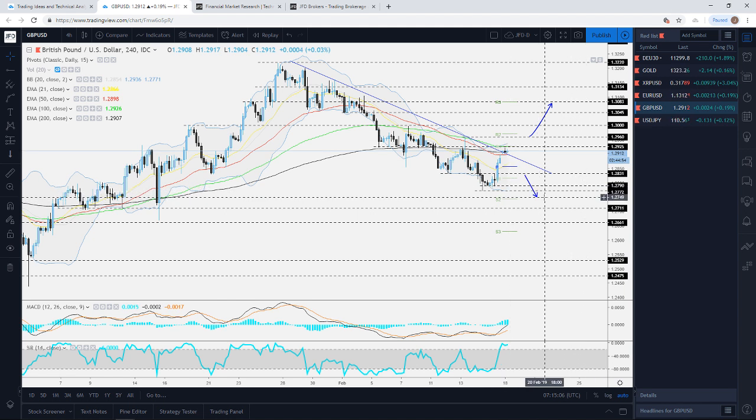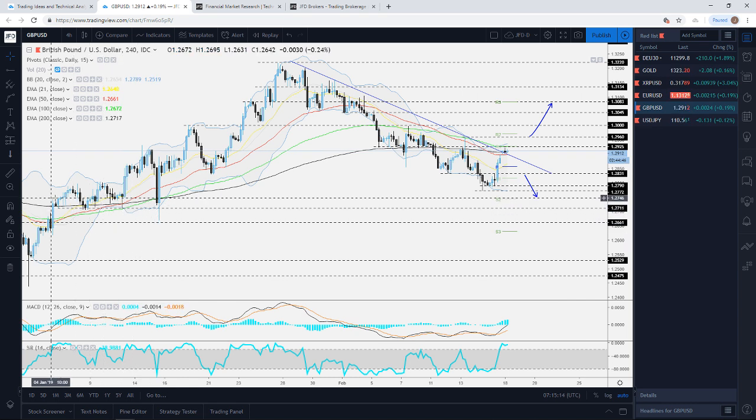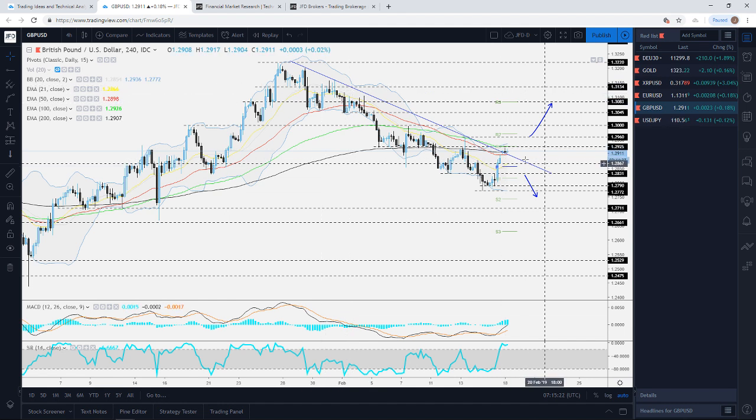A break below that could send this pair towards a test of this key area of support near the 127.10, which you can see in the past acted as a very good area of support. But then again, like I said, in order to consider this level, we need to see this one reversing back down below this downside resistance line and dropping, of course, below the 128.30 level. And then, like I said, we will target slightly lower levels.